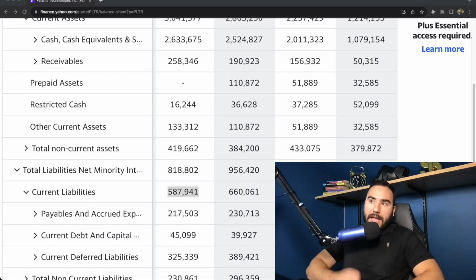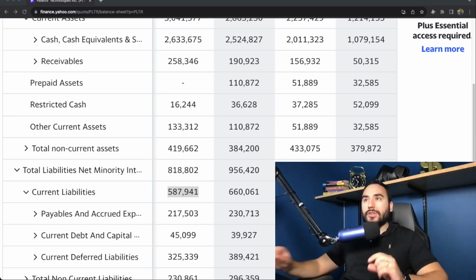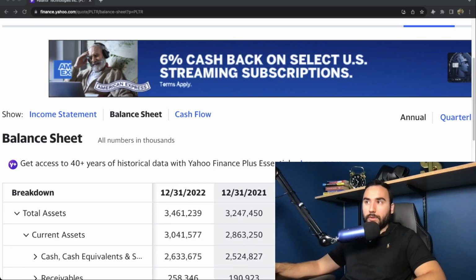Either way, current liabilities, $587 million. They can easily pay that off with a fraction of their cash equivalents and short-term investments.